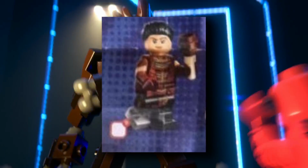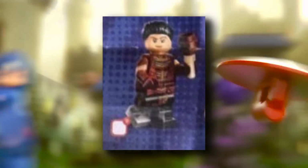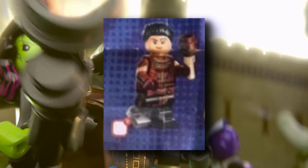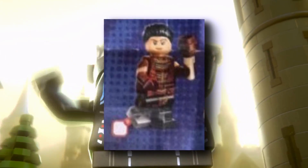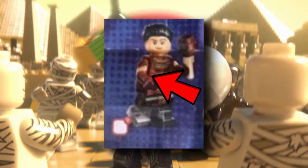There's not really a whole lot of standout details here, at least from what I could personally tell, in terms of a unique hairpiece or anything like that. I think this is mostly reuse. The good news is that, once again, just like the Moon Knight minifigs, we have print work on the legs and we have print work on the arms, which is very cool.